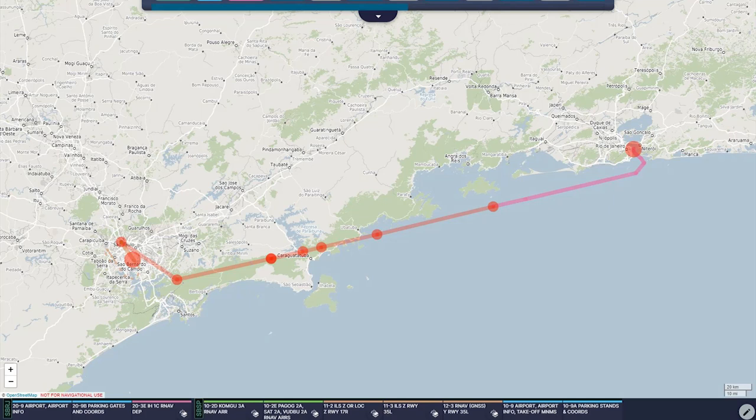I managed to find a scenery for the airport in Rio. I don't have one, unfortunately, for the one in Sao Paulo, so we've just got the standard Lockheed Martin version for that. Hope that you'll be okay with that. So, let's have a look at what we're going to do, and then we'll get cracking, shall we? Right, here you can see the route. It departs from Rio and goes straight down the coast, comes in, and then lands here at Sao Paulo.